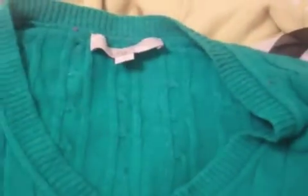The third sweater is from The Loft, and I used to shop at The Loft and spend a lot more than $3.99 for a sweater. So this is just a basic teal sweater. It'd be cute with a pair of jeans.